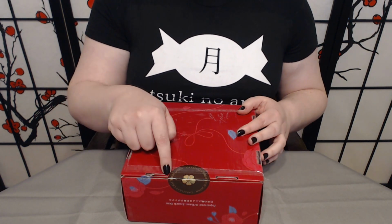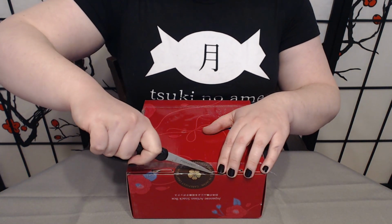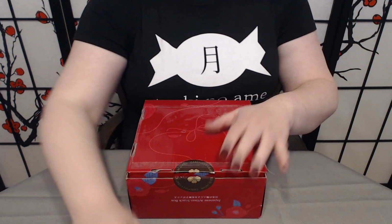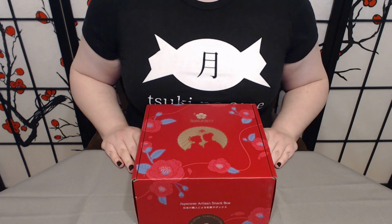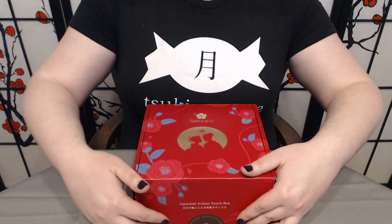So, I also appreciate that we have our Sakuraco sticker, just because these do ship from Japan. And in fact, that is part of why we were having the shipping problems. They had to find new shipping routes instead of passing through Hong Kong. And honestly, with everything going on, I feel like they did a pretty good job getting it to me quickly. So thank you, Sakuraco. I appreciate that. All right, let's see what we've got.